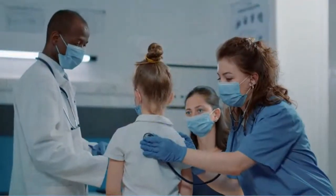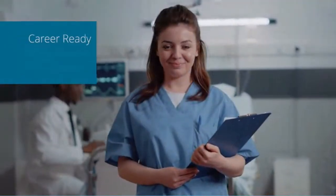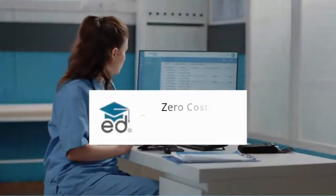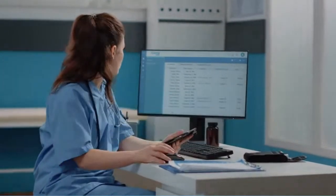We've designed this Ready to Work program to prepare you to start work as a healthcare professional in as little as 2 to 4 weeks at absolutely no cost. Now that you've taken the first step in the application process, make sure you're officially enrolled. Complete the zero-cost enrollment and you'll be on your way.